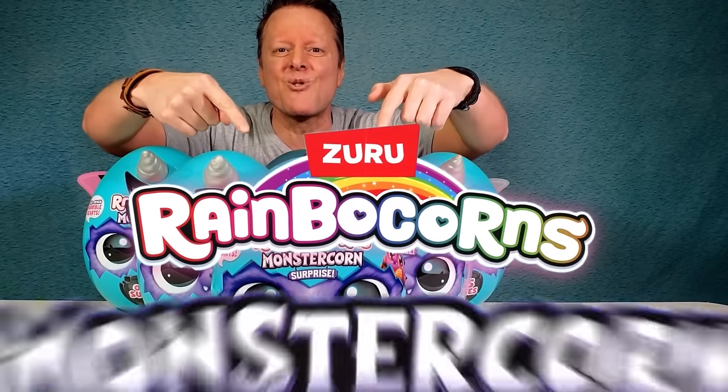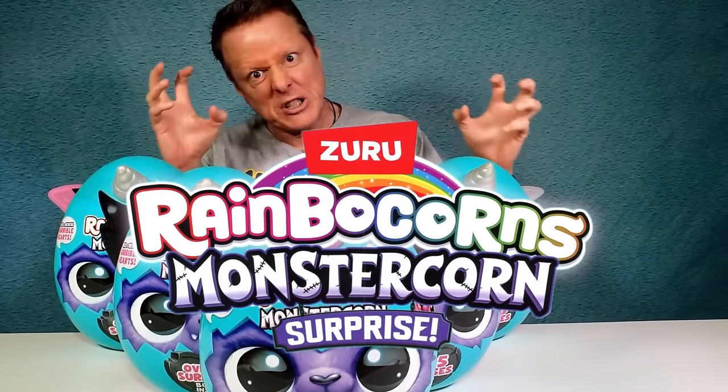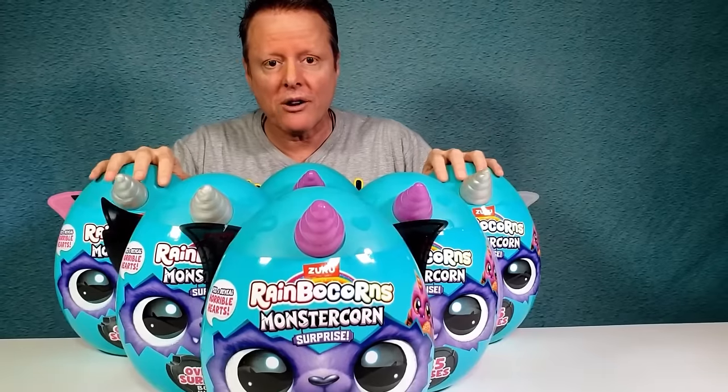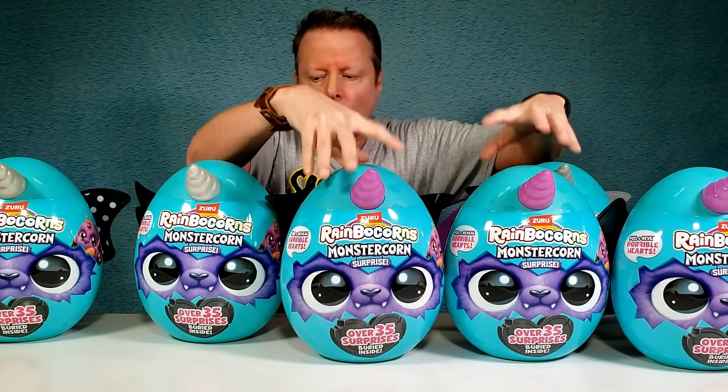Guys, we got the new Rainbocorns Monstercorn Surprises. Rainbocorns did it. They went from cute and cuddly to frighteningly scary. But still probably cuddly. That's what we got to find out, guys. There's a total of 6 of them to collect. In fact, we can divide these monsters up by their horns. We got 3 purple horns over here, and then we got 3, it looks like, silver horns over here.